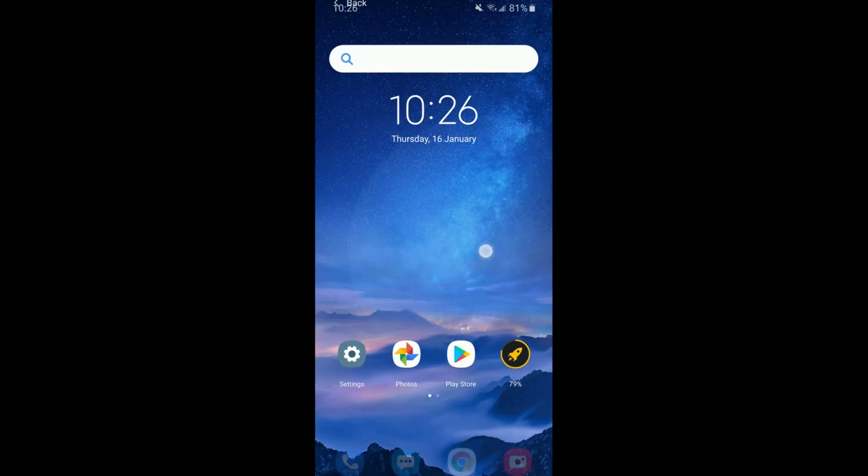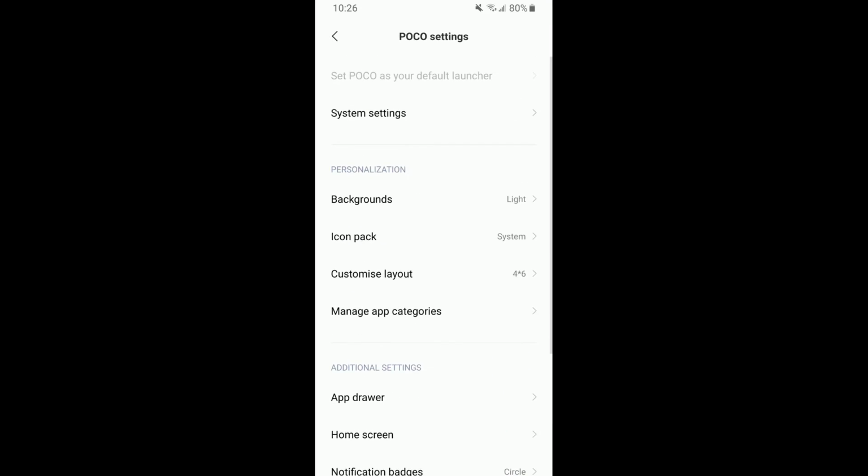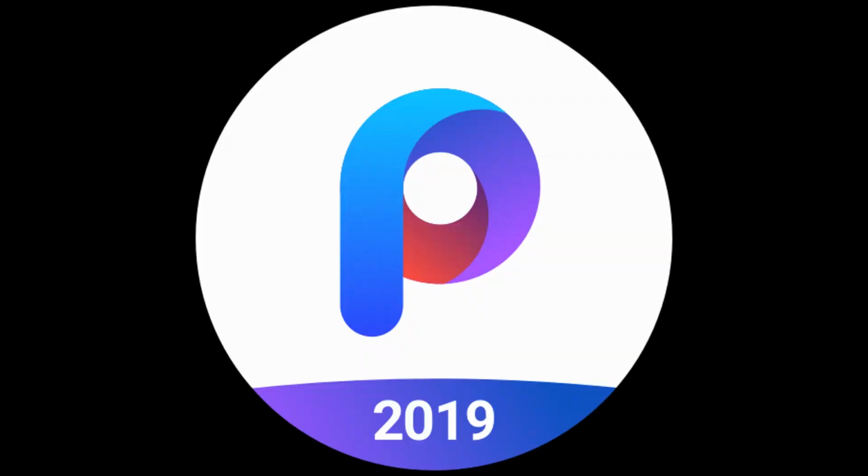Unfortunately, there's nothing like Google Now or the EV feed, so you'll be stuck without news on your home screen, but that's really the only issue with this launcher. Just a great, fast launcher.